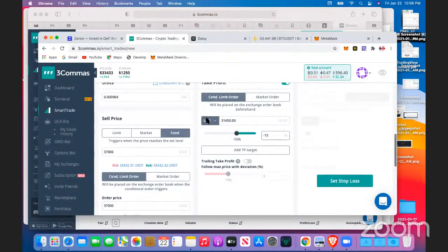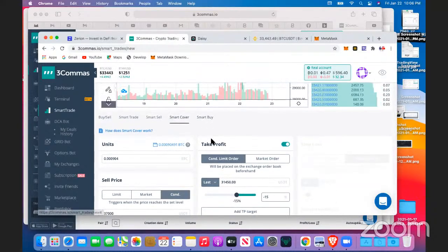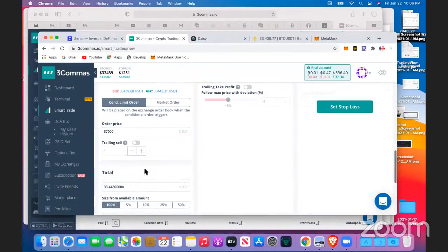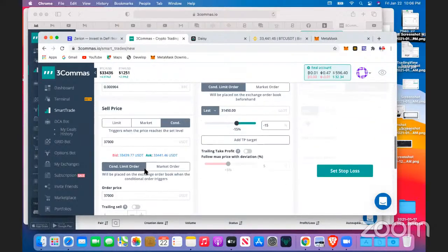Logically, what we are doing, because I'm using smart cover, is that I already have the coin. I want to sell it high at $37,000. Why is it saying this one is take profit? Because I say when you finish selling at $37,000, when the market comes down to 31,450, buy back.